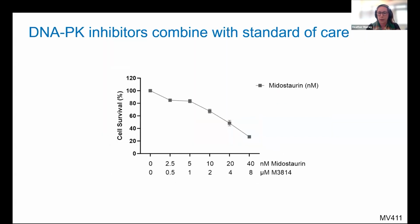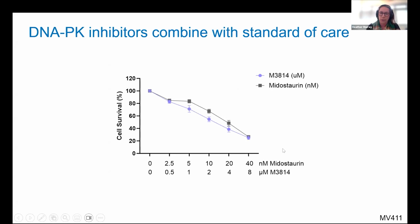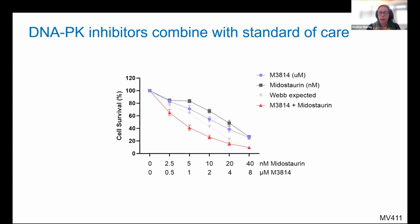So to begin testing this, we used the FLT3 mutant cell line MV411, and we tested response to midostaurin, which is a multi-kinase inhibitor used for AML therapy. So this graph shows cell survival with increasing doses of midostaurin. We tested the DNA PK inhibitor M3814, and from these results, we can calculate the expected effect of combining the two drugs, assuming an additive interaction. And the experimental result we found had a better than additive, or synergistic, interaction by combining these two drugs, indicating that they combine effectively.